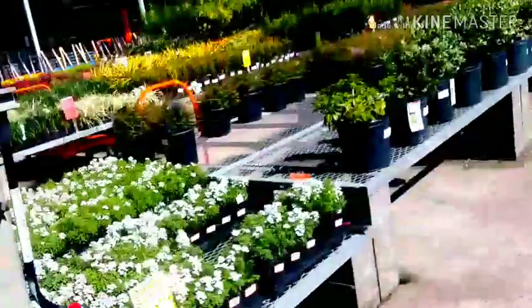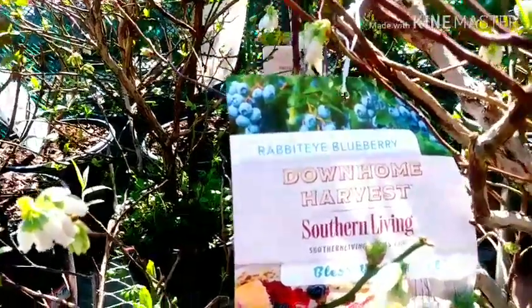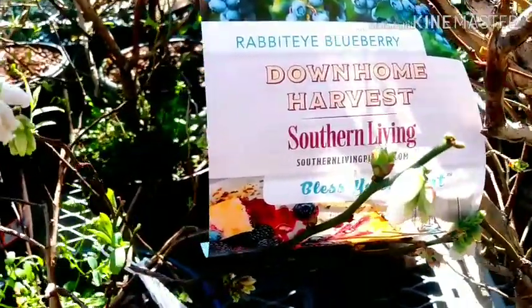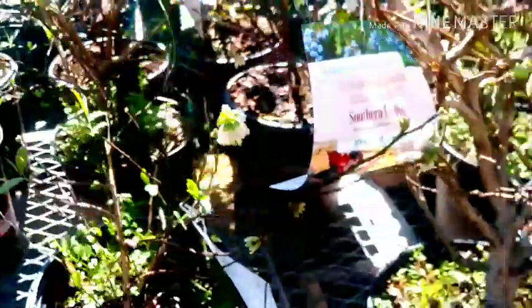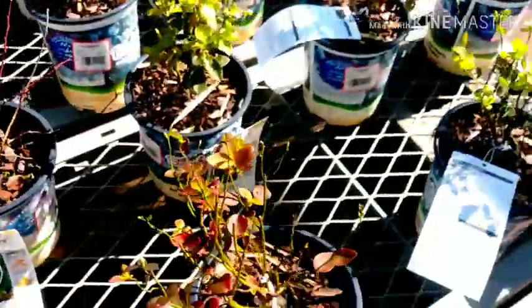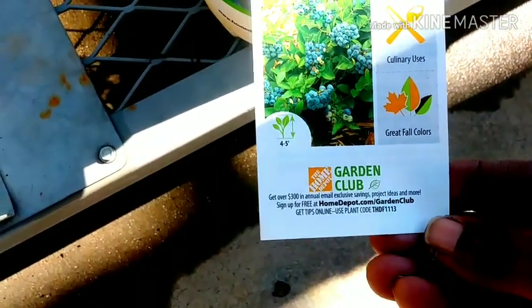All right, so let's get up out of here. Go to the register in the front. We're going to help this baby, if I can find somebody to tell me the price of it. Now, where you guys at? A rabbit eye blueberry. Now, that is a cool blueberry. I need that blueberry. These are blueberries. The workers are running for me. They just don't have.